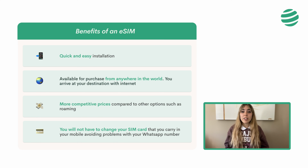Some of the benefits are: it is available for purchase from anywhere in the world in order to arrive at your destination with internet ready, in case you want to talk to your family, book an Uber, work abroad, etc. It has a quick and easy installation. You receive in your email a QR code that allows you to install the eSIM immediately. The prices are more competitive compared to other options such as roaming or pocket Wi-Fi. And lastly, you won't have to change your SIM card in your phone device, avoiding problems with your WhatsApp number.